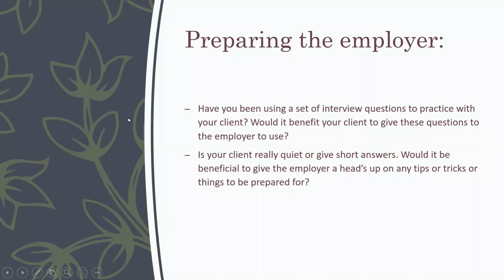Okay. Is your client really quiet and give short answers? Maybe it'd be a really good idea to let the employer know, hey, these are the supports that I'm going to be giving my client. This is what it's going to look like. Them giving really short answers doesn't mean that they're not interested. It's just their communication style.